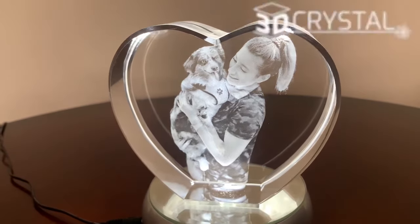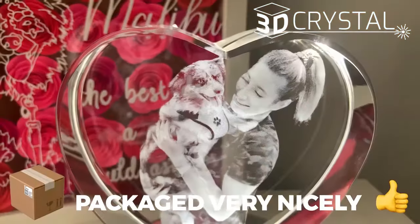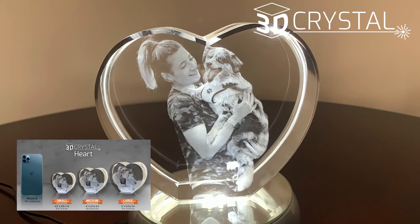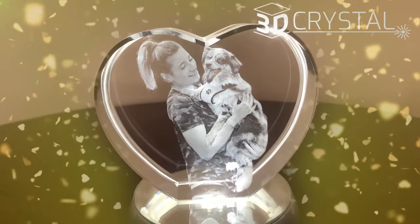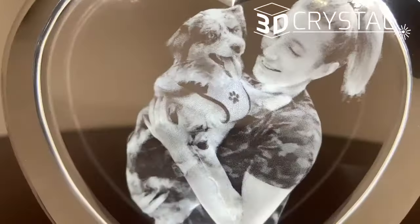So I ordered it from 3dcrystal.com. The heart came in about 3 days. It was packaged very nicely. And I went with the large because this is a very special item that will be treasured for the rest of her life. Now the heart, as amazing as it is itself, when you pair it with the rotating light base, it is even that much more breathtaking.